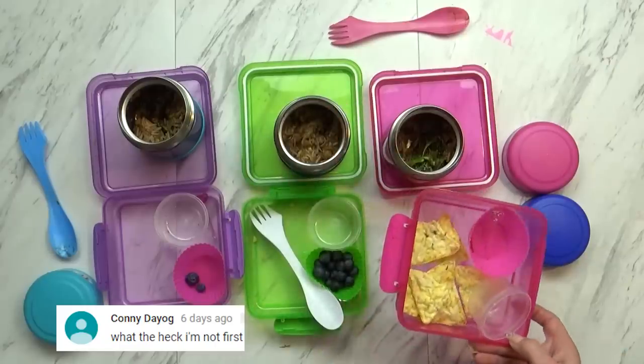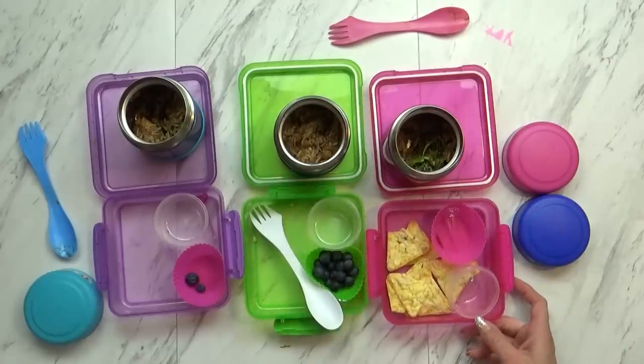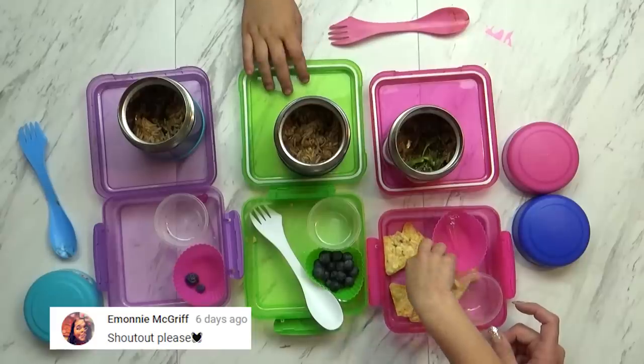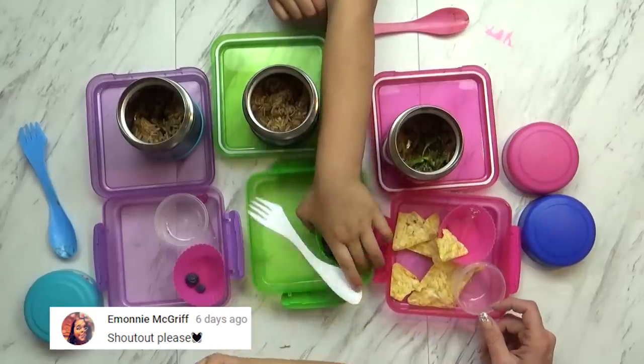And Mackenzie left some of her chips. Do you have chapped lips? Yeah, it stung my lips. Yeah, sometimes when your lips are chapped, it's hard to eat salty things. Okay, and Jackson has a few blueberries left. You're gonna eat those now?